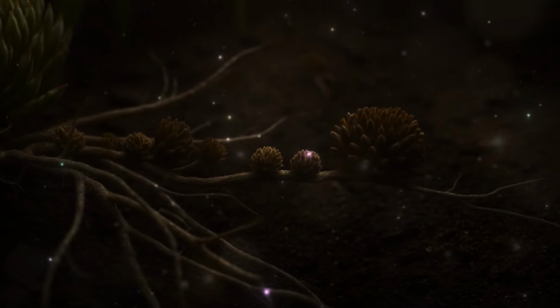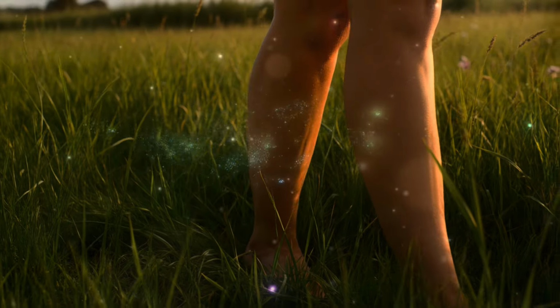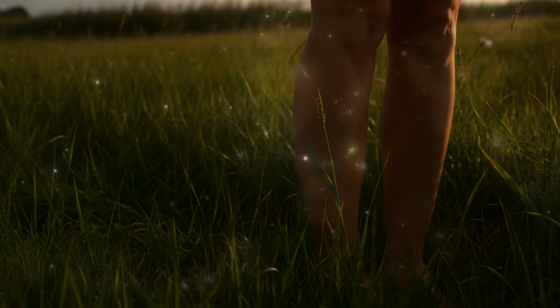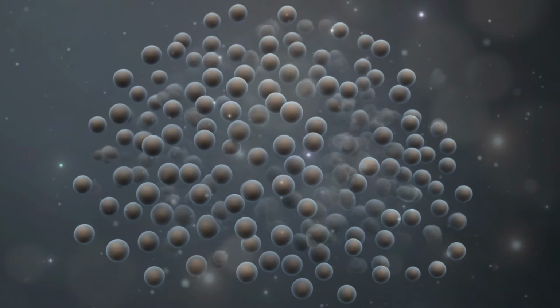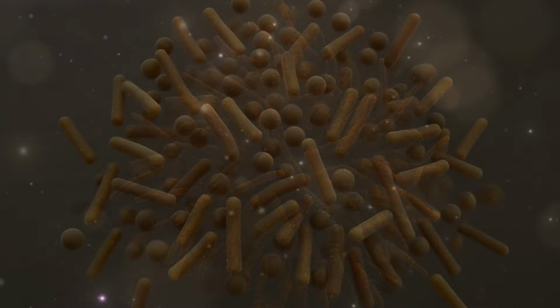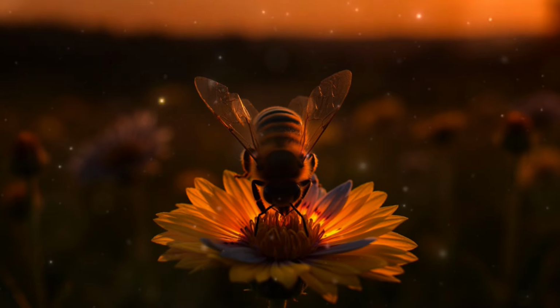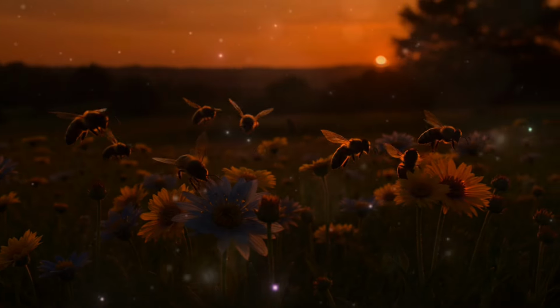The gut, scientists now say, is not just an organ for processing food. It is a second nervous system, a second immune system, and in some sense, a second mind. Rest in that idea for a moment. You are not just one thing. You are a community. Your body is a world, and the living things inside that world are part of what makes you who you are.